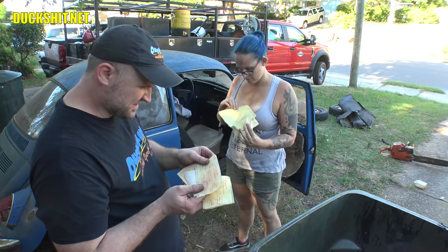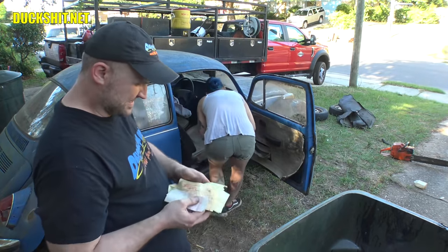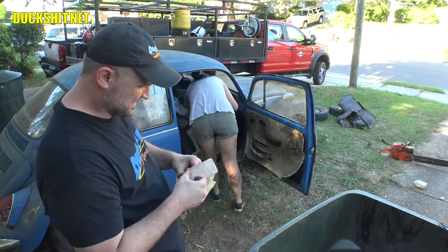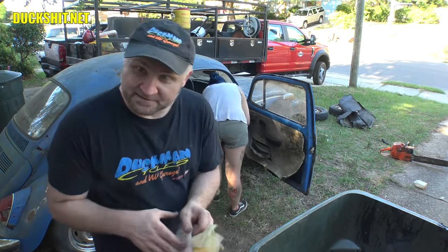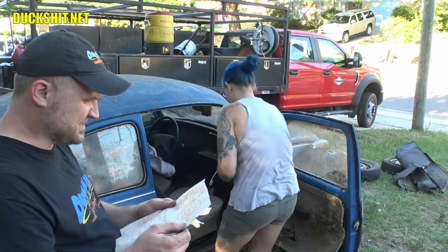This is the right name also. This is 1989. Pretty consistent with 30 years since the last time this thing has been run and driven. Okay, what we got? This is the right name. Original used tires.